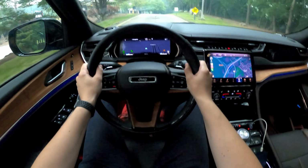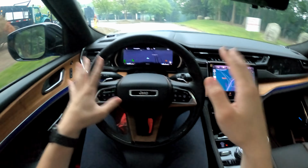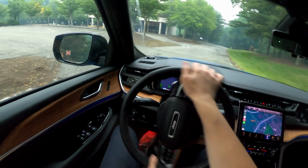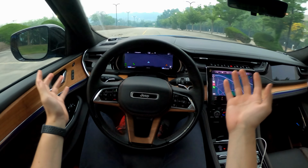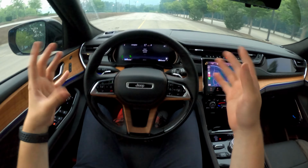Now, this engine makes around 290-ish horsepower, which honestly is pretty okay. It's adequate, I think, for this vehicle. I love the turn indicator sound too. It has a really premium feel to it, and this steering is, oh, it's just like butter to me. I think it's one of my favorite steering systems in one of these big SUVs I've ever felt.